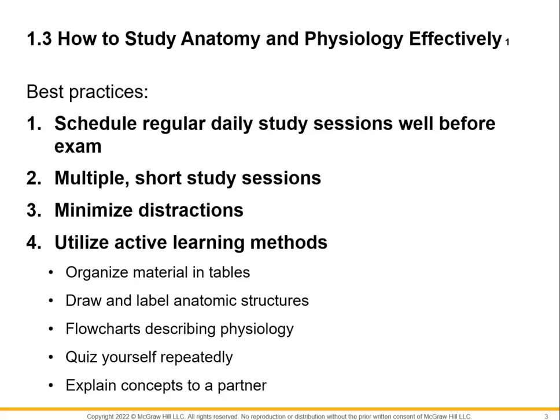I want to share with you a few things that have helped students be successful in A&P courses, and also share with you some things that might derail your study and your understanding of this content. So what should you not do? Well, first and foremost, you shouldn't wait until the last minute to study. You're going to find yourself cramming, and you'll get some superficial knowledge, but you're probably not going to retain it. So instead, you should study every day or at least every other day. Don't wait until the week before an exam to first start really getting into some hardcore studying.